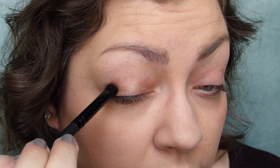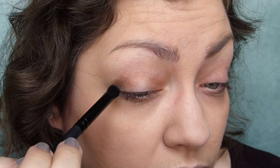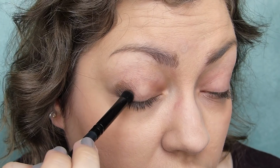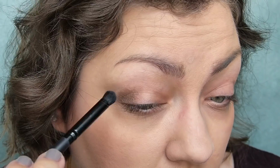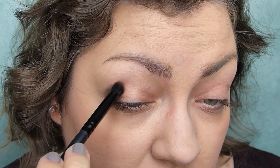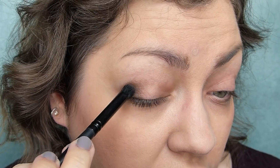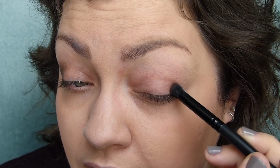I'm gonna do kind of my typical eye look. I guess we'll zoom in a little bit. I'm just gonna go in with this darker matte looking brown. Tap that off. Apply this on the very outer portion of the lid and into the outer portion of the crease. Definitely looks like the formula is on the sheerer side. It looks like it can be built up a little bit, but definitely not completely how it looks in the pan.